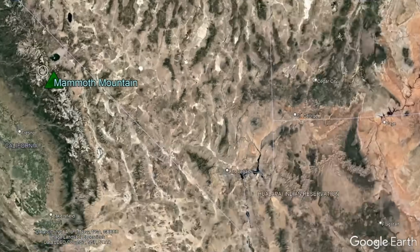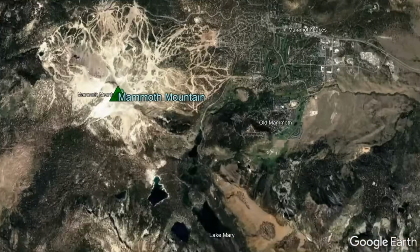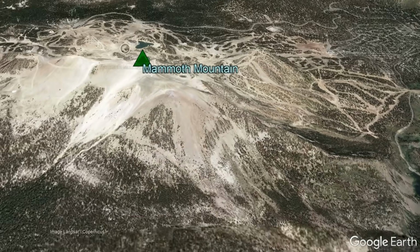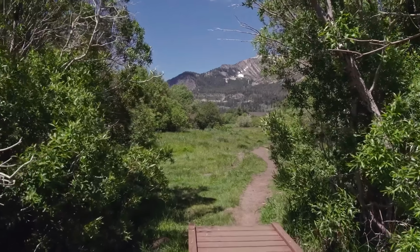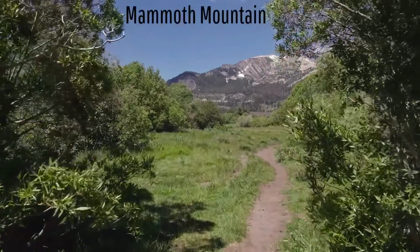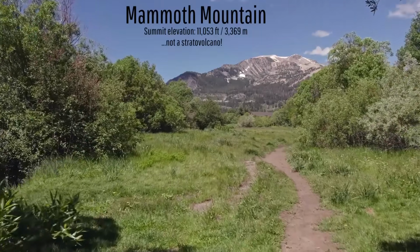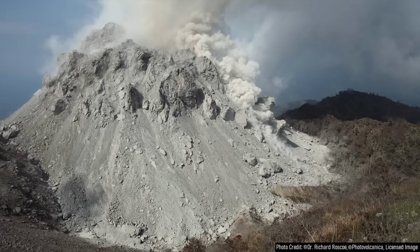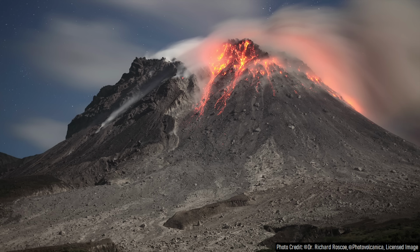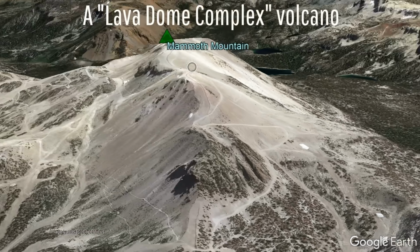For context, the Mammoth Mountain volcano is located in east central California where it is 3.3 miles west-southwest of the city of Mammoth. Despite its impressive size, rising several thousand feet to a summit elevation of 11,053 feet, Mammoth Mountain is not actually a stratovolcano, as the lavas it erupted during its geologic history were so viscous that they built up into steep-sided domes which overlapped each other, forming what is classified as a lava dome complex.